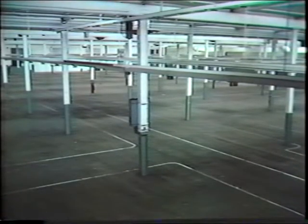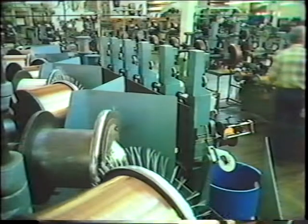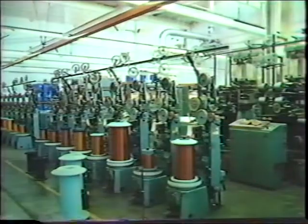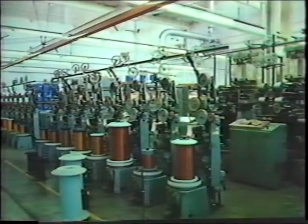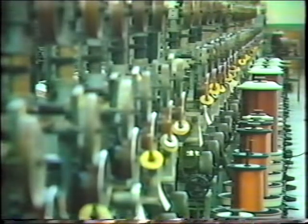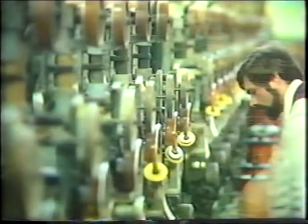An example of the kind of use the building could be put to is the manufacture of copper wire. For a light industrial use like this, the columns are not a hindrance. In fact, they can be used to carry the wiring for the various machines. And there's no real need for under-truss height.